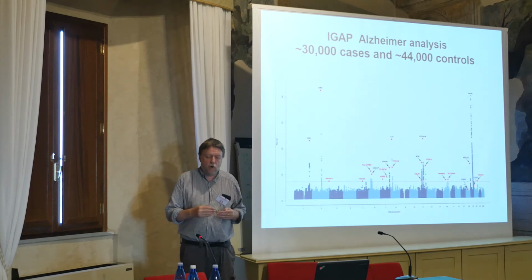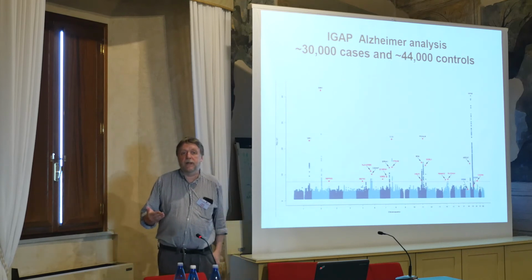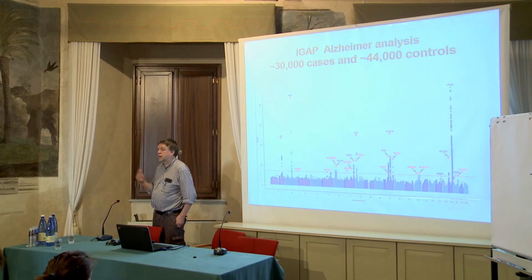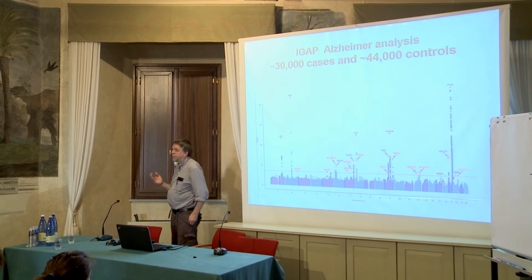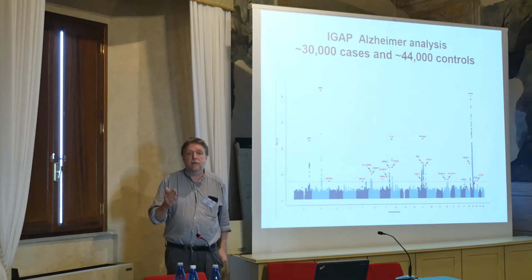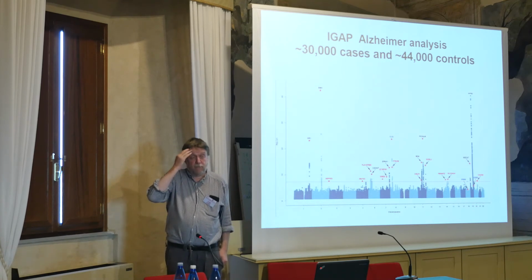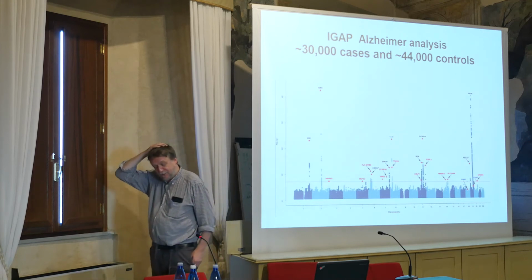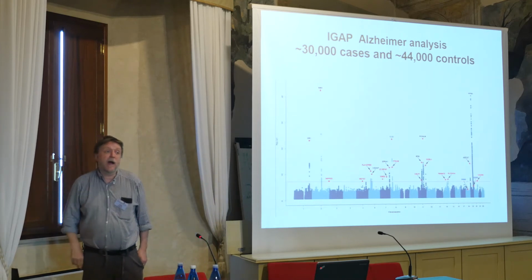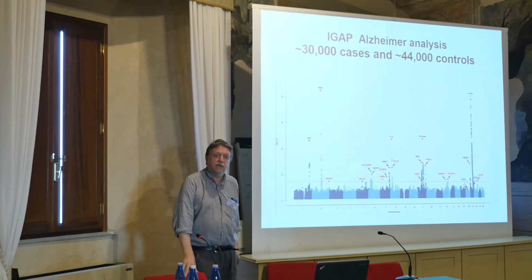What you're looking for is polymorphism which occurs more frequently in cases than controls, or the other way around. That's all you're looking for. But because you're testing 500,000 SNPs, you have to set your Bonferroni correction. Bonferroni was the cruelest Italian, let me just say that. So you have to correct for 500,000 statistical tests.